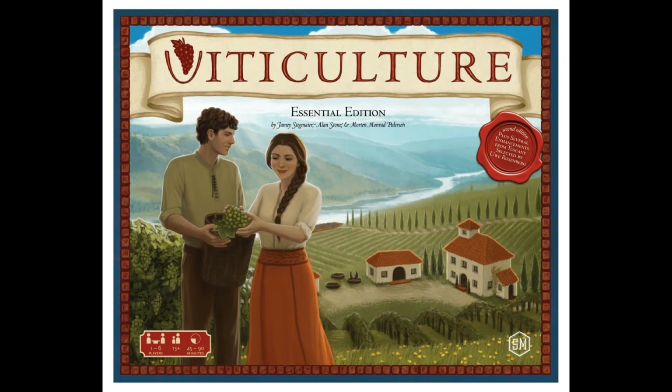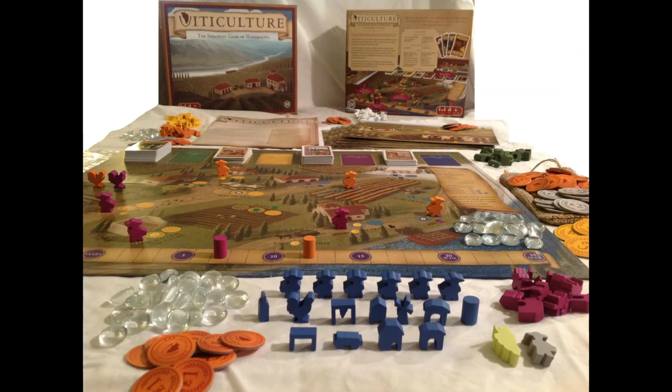Viticulture is a game of strategic winemaking. Players will raise money, give vineyard tours, build structures, and host helpful guests. But the core mechanical cycle is planting vines, harvesting grapes, making wine, and then filling orders to improve your vineyard's reputation. That is, earning victory points.